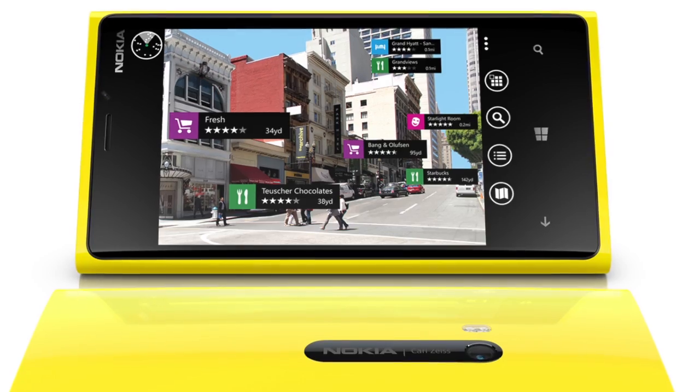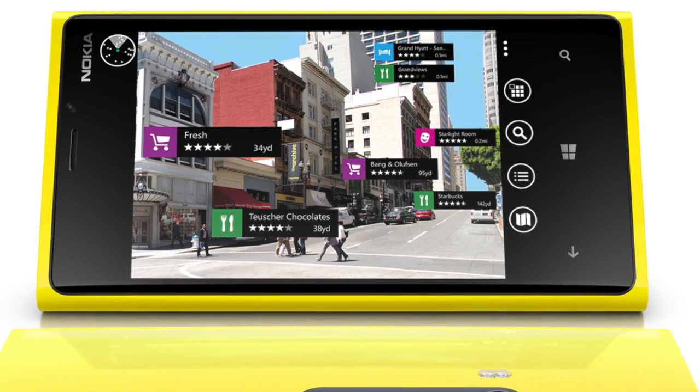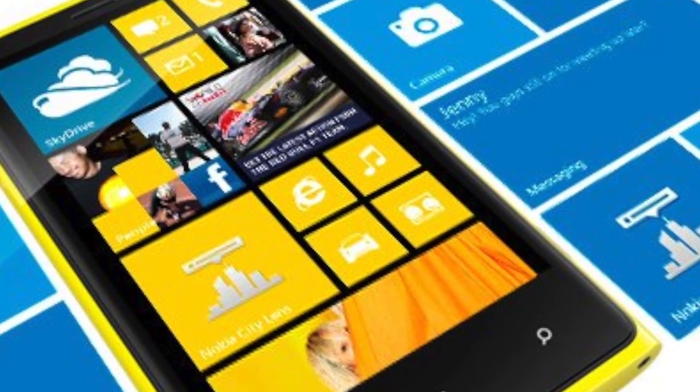The 920 is Nokia's new flagship phone, featuring the same polycarbonate shell that the 900 had, but it's been taken to a whole new level. We have a 4.5 inch display, what Nokia is billing as their PureMotion HD+ display, that has the brightest resolution display, the fastest LCD display, and also adapts to the natural sunlight so that you can see it better.